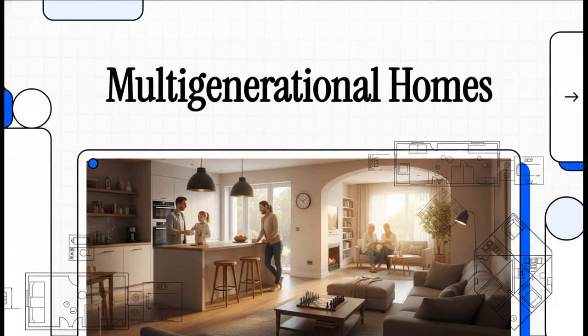Welcome to The Explainer. You know, we're seeing this huge trend right now, multiple generations of a family all deciding to live together. So how do you make that work without driving each other crazy? Well, as we're about to find out, smart architecture is the secret ingredient.